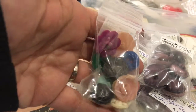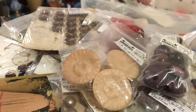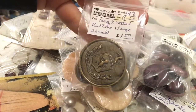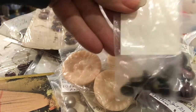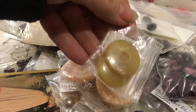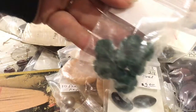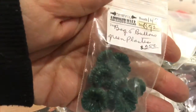Bag of buttons, all mixed. Large buttons, metal buttons, looks like the province stamps and birds and words. Little metal buttons. Large buttons again with flowers. Little pearls, bag of pearl buttons. They're tiny, dainty, would look good on a little girl's knitting outfit. They look like celluloid or Bakelite. Glass again, jet glass ovals. Flowers in green. Looks like roses. Pretty.